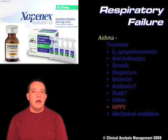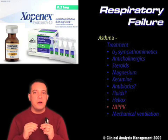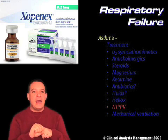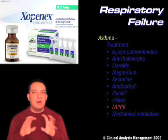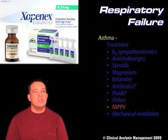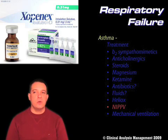So helium is very small molecules, it's very non-dense, and those tight little airways that we may not be able to get air through, we can get Heliox through because of the fact that there's so much helium there. So it allows for better diffusion of gas in the lungs. And it comes in various mixtures. The typical mixture that most people use is 70-30, so that would be 70% helium, 30% oxygen. And a lot of times that will rescue patients that we can't rescue other ways.